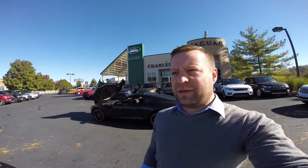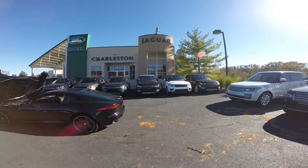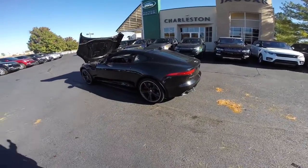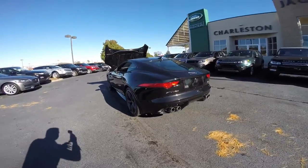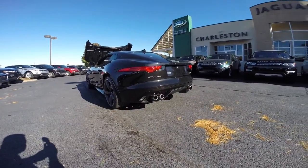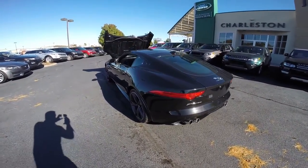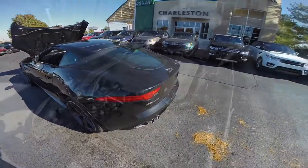I'm at Smith Motor Cars in Charleston. Jaguar, Land Rover, Range Rover, looking at the 2015 F-Type R. I was on a road trip for work today and decided to stop in briefly and take a look at this vehicle. This thing is a piece of art, I'll tell you that. It is amazing.